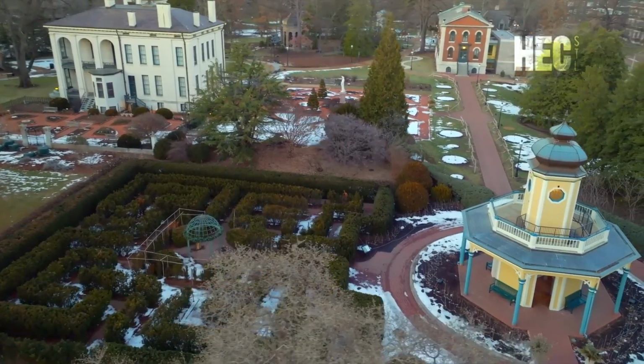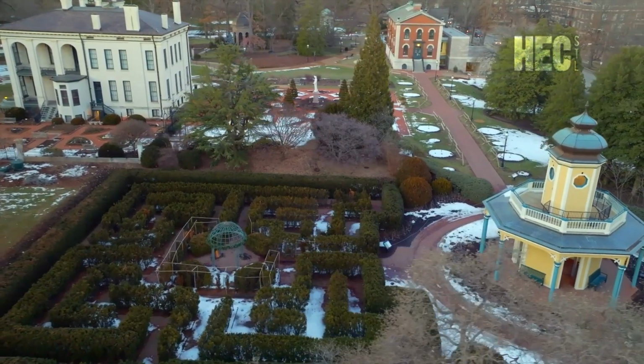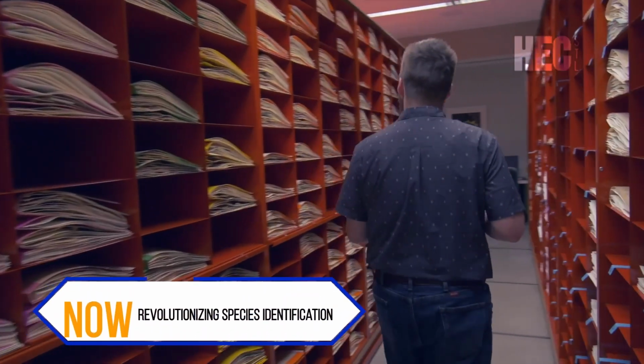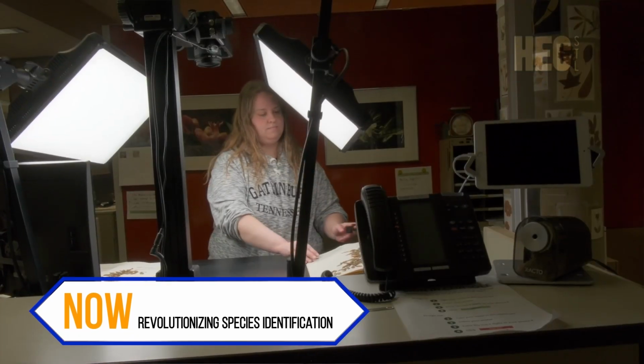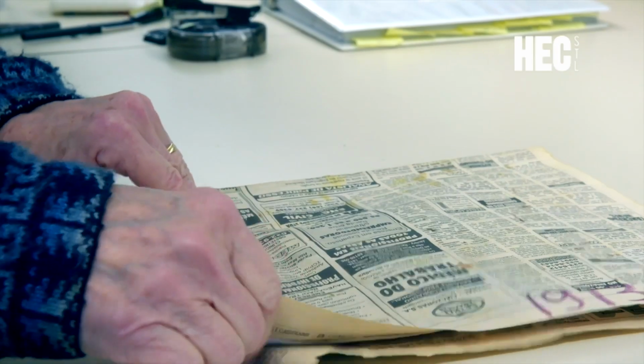Midwinter might seem like the quiet time of year at the Missouri Botanical Garden, but it's certainly not quiet for staff at the herbarium. So an herbarium is like a library of dried, pressed plants, and they're organized by species, and it's basically a physical, verifiable record of what plants were growing at any given time in a particular place.